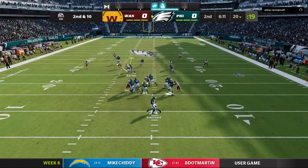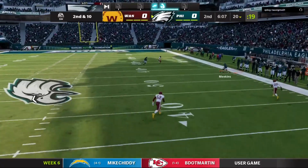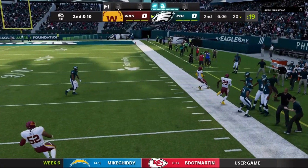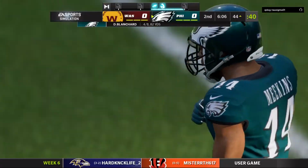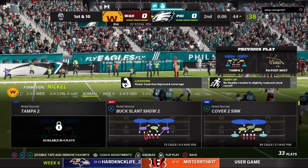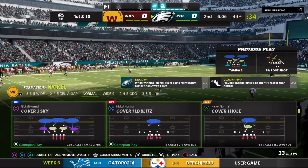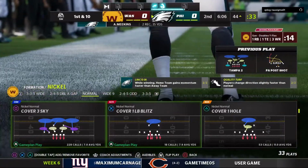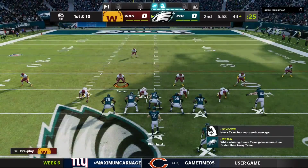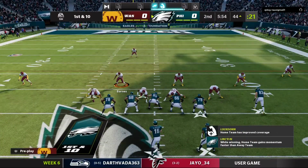Off the play fake. Blanchard being chased out left. Oh, he'll try and throw it deep to the other side of the field. He's got a man complete. And he gets this to the other side of midfield across the 45 before going out. A big connection on that one. 36 yards. So the big play gets him across midfield now for 1st and 10.